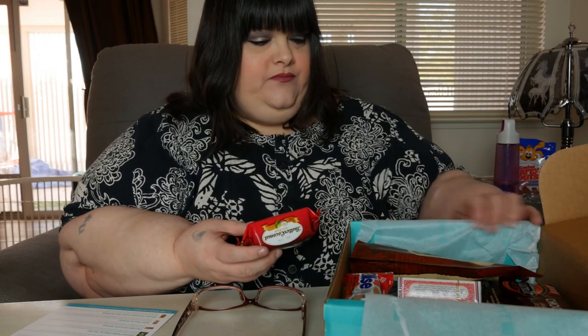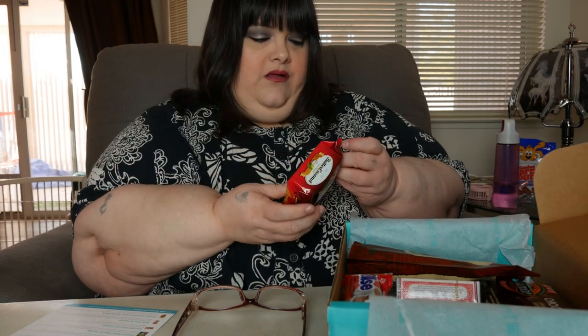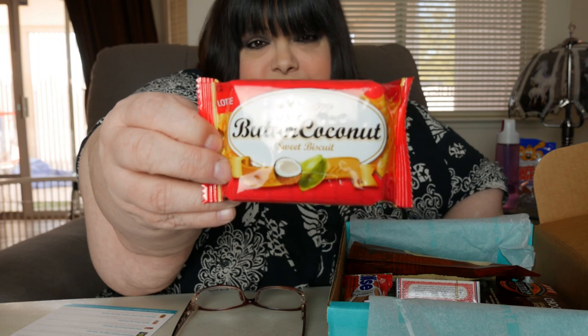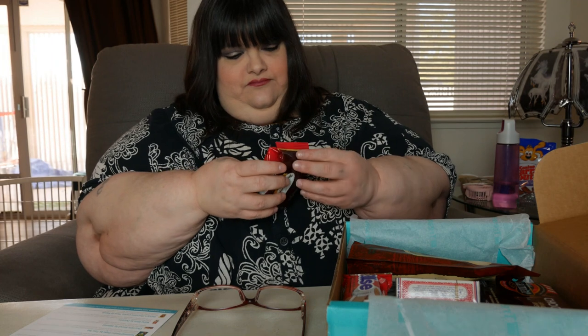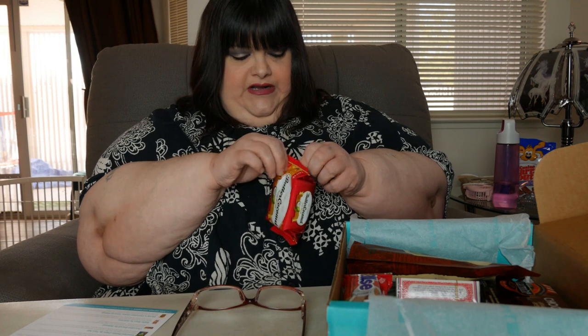A little packaging. Hang on now. Now this. Lotte. Since 1979. Let's see. I was 7 years old. Butter coconut. Butter coconut sweet biscuits.